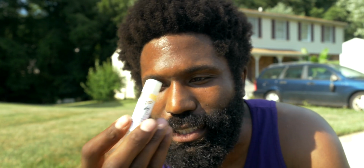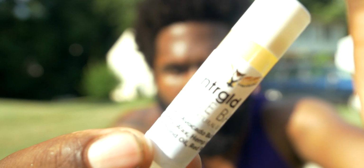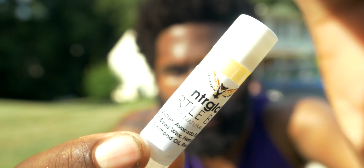I prefer this Nettle Gold one. This is Turtle Balm. I like Turtle Balm here. Can you see that? Is it in focus? Let me fix the focus. Hold it up. There you go. See that? Turtle Balm, right?